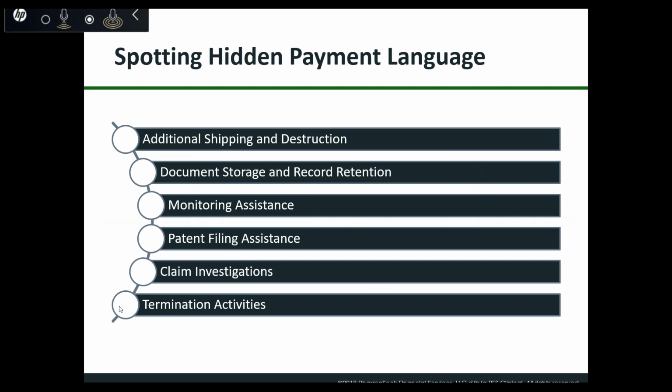So we just addressed that specific payment or compensation section that kind of broadly discusses the payments being made for your participation in the study. But where are all of these other hidden payment obligations that I mentioned earlier on?